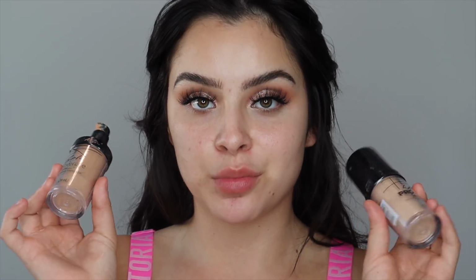All right, eyes done, and now we're gonna move on to the face. And you already know where this is going, girl. LA Girl Pro Coverage Foundation. Today I'm using Nude Beige, and this is a little dark for me right now because as you guys can see, my tan faded off.